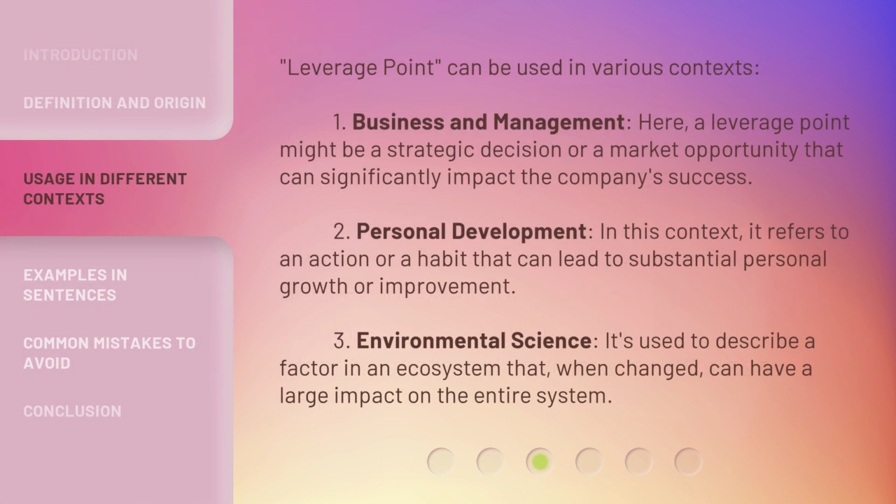Leverage point can be used in various contexts. 1. Business and management. Here, a leverage point might be a strategic decision or a market opportunity that can significantly impact the company's success. 2. Personal development. In this context, it refers to an action or a habit that can lead to substantial personal growth or improvement. 3. Environmental science. It's used to describe a factor in an ecosystem that, when changed, can have a large impact on the entire system.